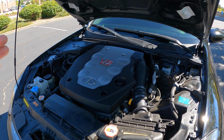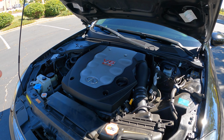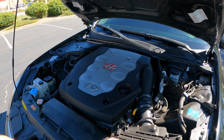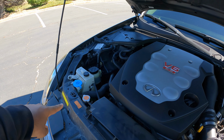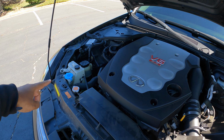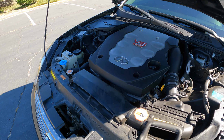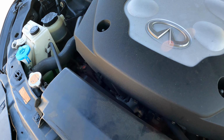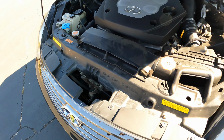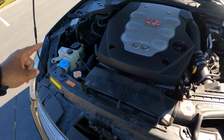Trust me, you do not want to go through those head gaskets. So definitely switch out those thermostats, and once you do that, you'll do the whole little coolant flush. I'm actually going to be doing that real soon. I'm going to be switching out my drive belts, my thermostat, and doing a whole coolant flush. But I think that comes with the thermostat.